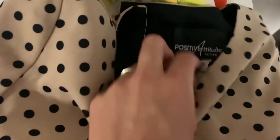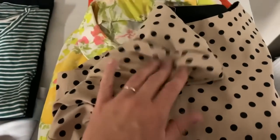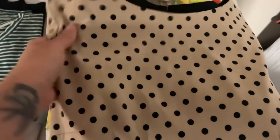This is a vintage piece, probably around the 90s as well. It's kind of a thick material. Obviously we have a nude and black polka dot, but then what really caught my eye was the fact that the back of it is completely buttoned down. I thought that was really preppy and cute for a vintage piece.